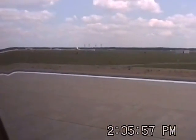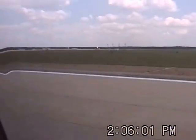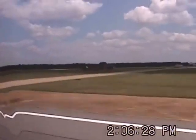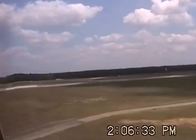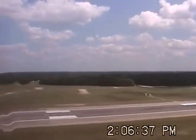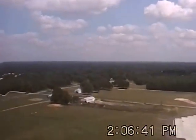With the brakes on. There we go. And we're off. A little bumpy, but not bad. Oh, I'm sorry. I cut off the circulation.